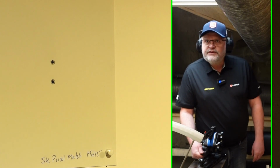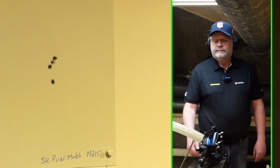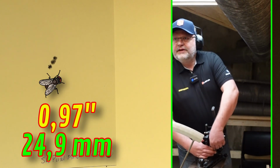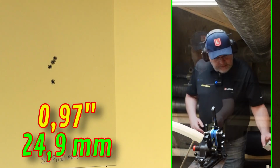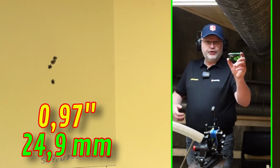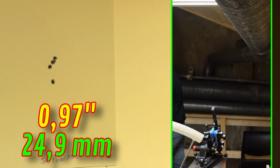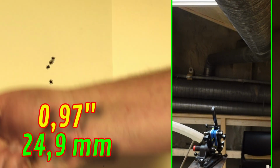Oh, that's no good, I think. I think we have a flyer over there. It looks that way anyway. And I was so looking forward to showing you this cartridge. Well, do try it if you find it, because it's better than what you see on the target over there. Just what I thought. A flyer. Well, I'm still gonna measure the group and give you the results.